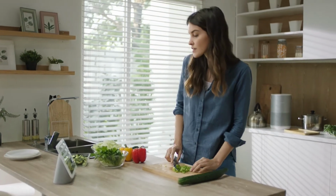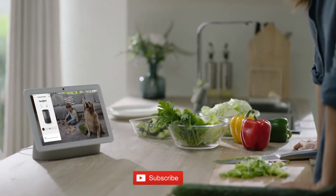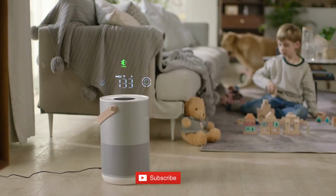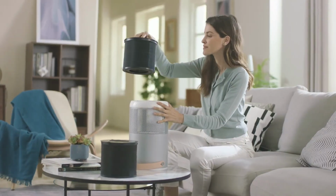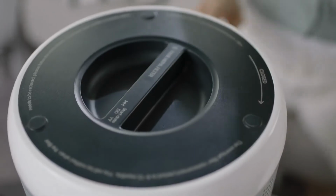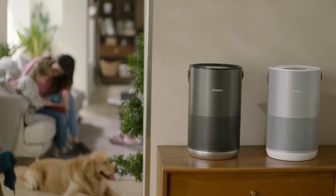Smartmi can be connected to other smart devices, allowing you to check the air quality at home and remotely control it anytime, anywhere. Hey Google, open the air purifier. The Smartmi app allows you to keep track of the filter status at any time. Quick installation. The service life of Smartmi filter element can be used up to 14 months. No matter where you are at home, Smartmi can bring you the freshest air.